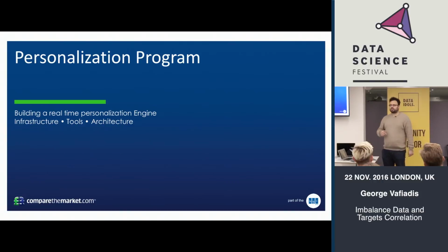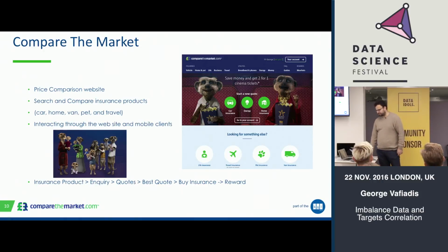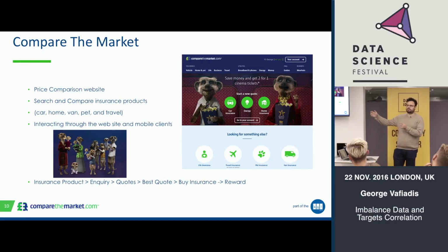And we have also a new, really ambitious project, which is the personalization project. So ComparetheMarket is a price comparison website. We have users that are visiting the website, selecting a product, and filling some forms until they get a list of quotes. Then they click on a quote, and then they go to the insurance company. That, and then probably they're buying the product that they actually chose from Compare the Market. So we're thinking we are very strong in the marketing side.